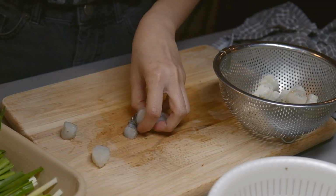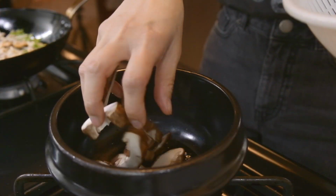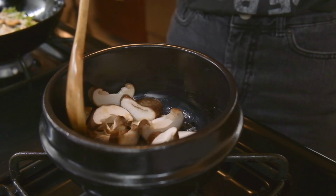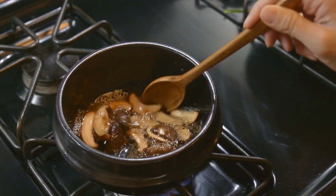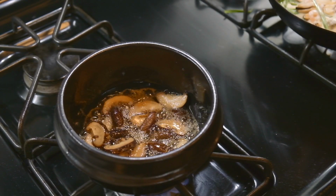Most of the time, I cook the Korean style steamed egg in the tteokbokki, which is the stone pot I'm using today. I like the Korean style because I only have to clean one pot after dinner, and the tteokbokki is the perfect size just for me and my husband.